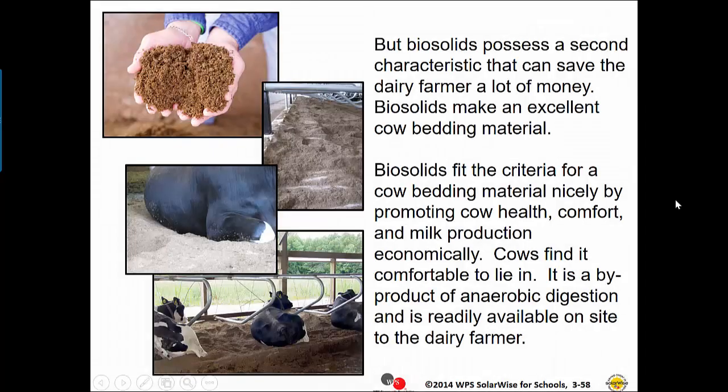But biosolids possess a second characteristic that can save the dairy farmer a lot of money. Biosolids make an excellent cow bedding material. Biosolids fit the criteria for a cow bedding material nicely by promoting cow health, comfort, and milk production economically. Cows find it comfortable to lie in. It is a byproduct of anaerobic digestion and is readily available on site to the dairy farmer.